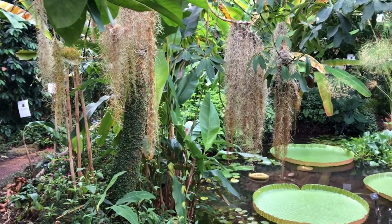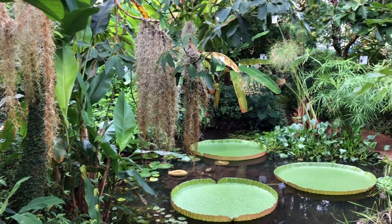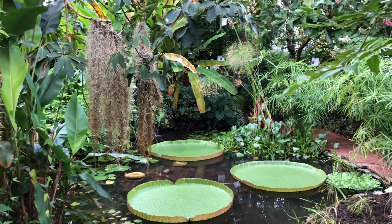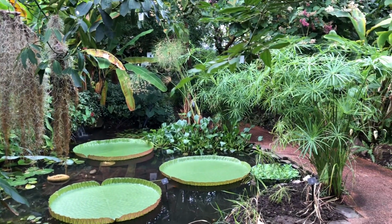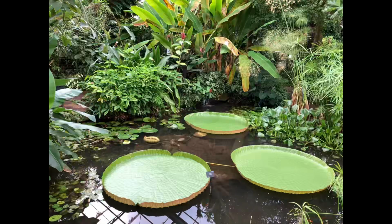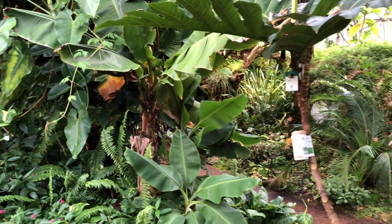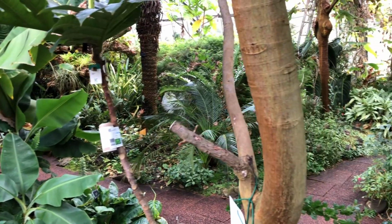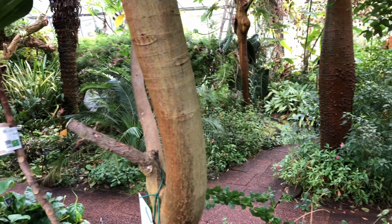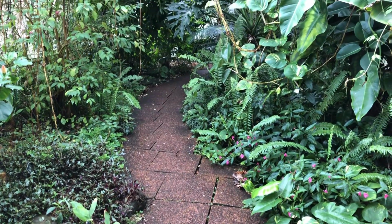So this is the first place that I went into, which is the tropical greenhouse. What I loved about this was that it's absolutely full of plants. A lot of tropical greenhouses or botanic gardens can be a little bit messy. And what really struck me was just how clean and tidy this place was. It was in good condition, everything was looking at its best. It really was a joy to be in. And as I say, there was a good mix of plants throughout this greenhouse.